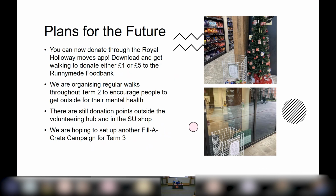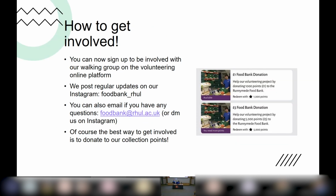So our plans for the future: at the moment you can donate your points towards the food bank via the Royal Holloway Moves app. One of our biggest campaigns now is that we're organising regular walks throughout term 2 to encourage people to increase their step count and work on their mental health as well. We still have donation points in the volunteering hub, outside the volunteering hub and in the SU shop, and we are planning to have another Fill a Crate campaign in term 3 because the first one was just so successful.